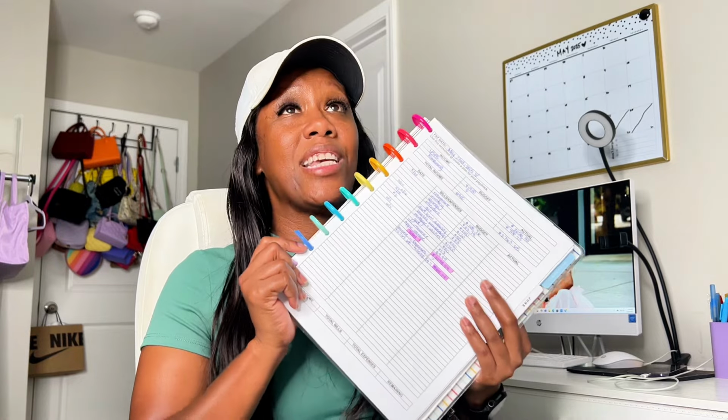Today is payday, so let's budget my biweekly paycheck using the cashless budgeting system. Let's get right into it. So the very first thing I do, you guys, is take out my budget workbook. This is where all of the magic happens. This is where I track my spending. This is where I budget out my paychecks, and I just budget for the month in general.